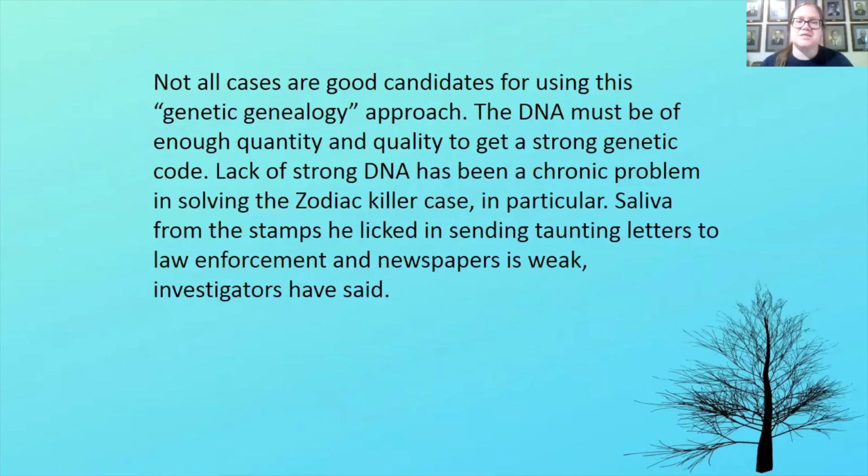So not all cases are good candidates for using this genetic genealogy approach. The DNA must be of good quality and quantity, and have strong genetic code. The lack of strong DNA is a chronic problem in solving the Zodiac killer case in particular, because the saliva from the stamps that he licked in sending taunting letters to law enforcement is weak.